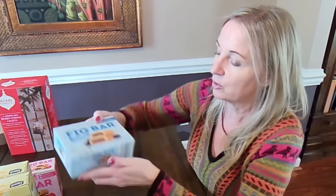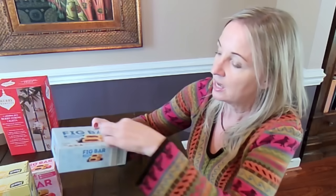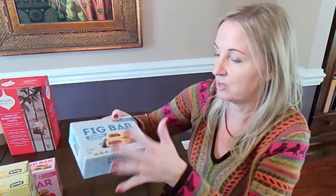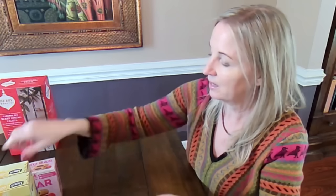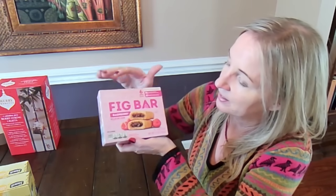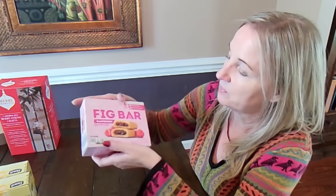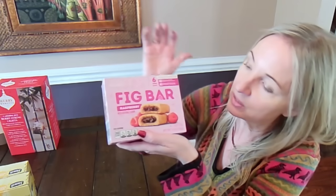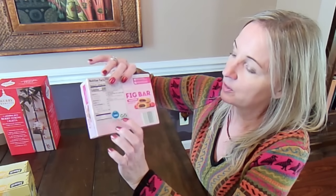So you don't open it up here. You're actually going to open it from the bottom. There's a little tab right there that you pull back. And you're going to remove this whole part. And then just take your fig bars out from here. So we have 6 of the blueberry flavor. And they also had raspberry flavor. Look at that. And this one's perforated the same way. So you're just going to open it up there. From Millville. It's very faint, but their name is up in this corner here. Twice as nice guarantee, as always, on the back.